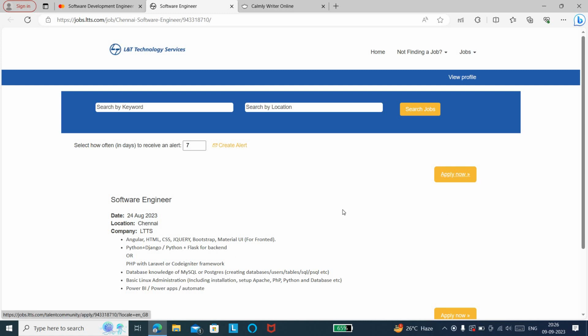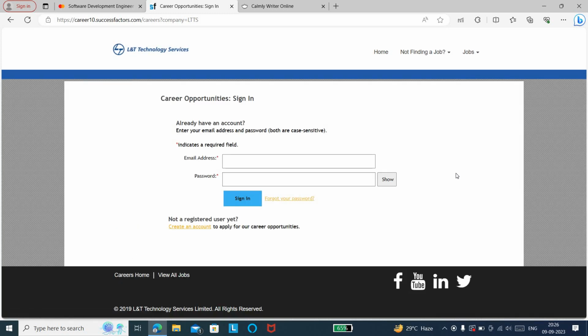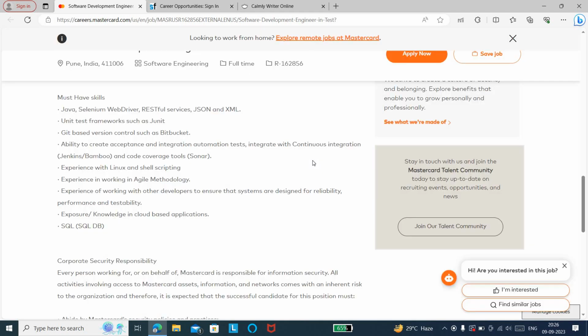So here you can see apply now, so you can just click on apply now, and as you can see, the first step is you need to create an account. If you already have an account, you can directly sign in and fill in all the details. You can enter all your basic details, your education details, then upload the updated resume. So do mention the front-end skills like HTML, CSS, any of the frameworks, and even backend with any of the frameworks, and submit the application form.